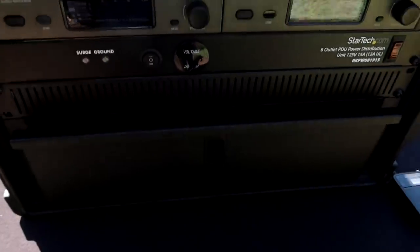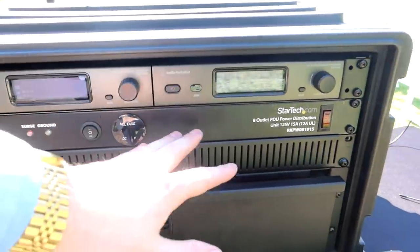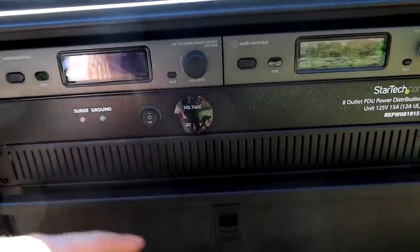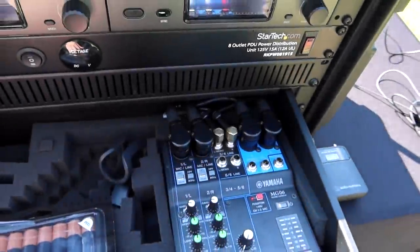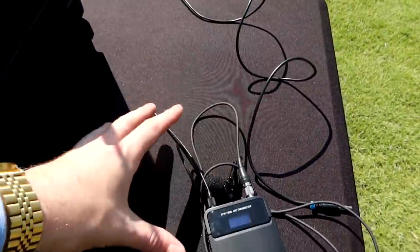We have the rack right here with the two wireless Audio Technica microphones. We have the custom power strip, which functions as battery backup with the 12 volt battery inside of this. So it switches between 12 volt or AC power, depending on what we have, so that you never lose power. Yamaha MG6 mixer in here. Aux cable runs over here to plug into the laptop.